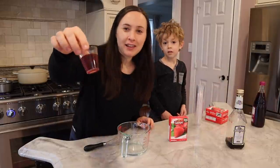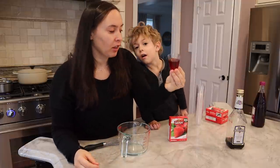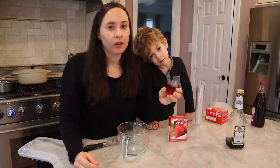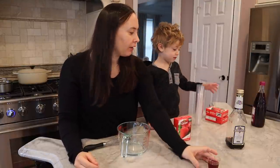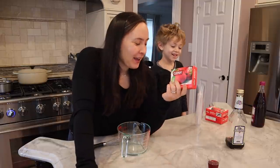So this is what they look like when they're done. They're just a jello shot. You basically just make jello according to the packet directions, and then you can add in wine or grape juice to give it that flavor. And you just add about 2/3 of a cup of the wine or juice.